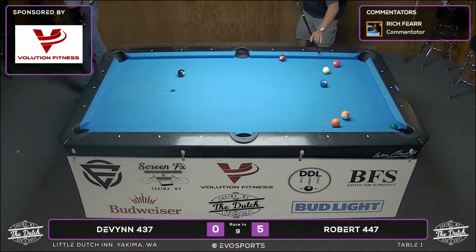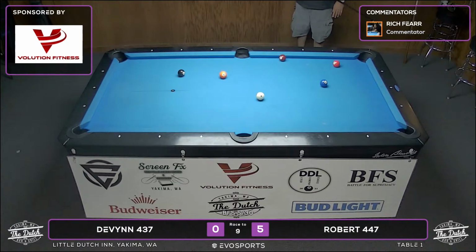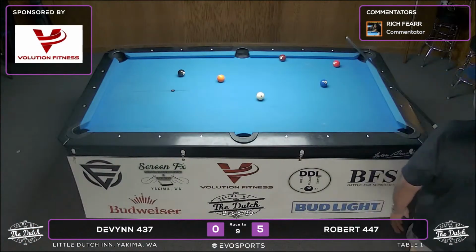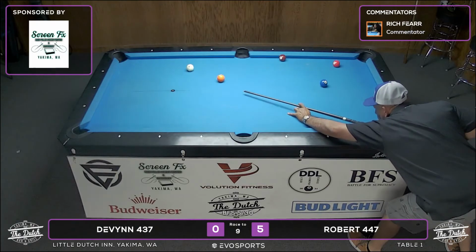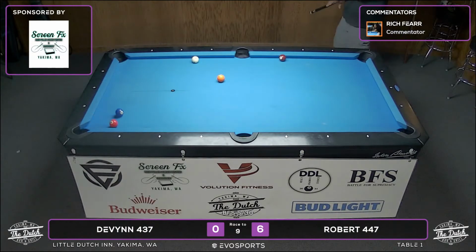So I'm not sure there if Devin was attempting to pocket that or play safe, but either way, he left a shot and he drilled it. And the 5 ball came to a rest, short enough to give Robert a pretty good look at this 8 ball and a 6. And he does, center pocket. Great shot. So now it's 6-0.